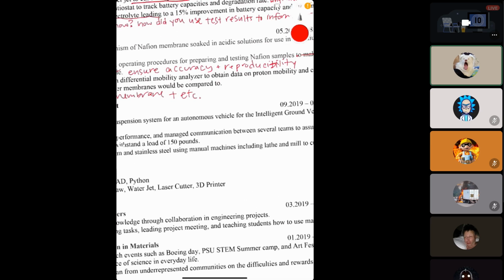Okay, so with this bullet point, the action, the cause, does not match the effect. You know what I'm saying? I don't see the parallel between how they managed the team and being able to have their robot withstand a load of 150 pounds. There's a disconnect there. So let me write that down. Do you guys see what I'm trying to say?